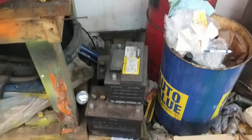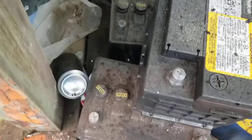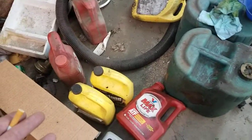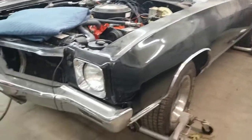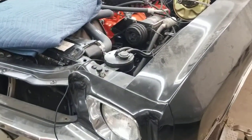More junk batteries. Those Delco ones are those glass mats for the station wagon that no longer work. Wasn't kidding, Andrew. More gallon jugs of God knows what. Monte Carlo I haven't touched in forever. This will be on the road the spring of 19, come hell or high water.